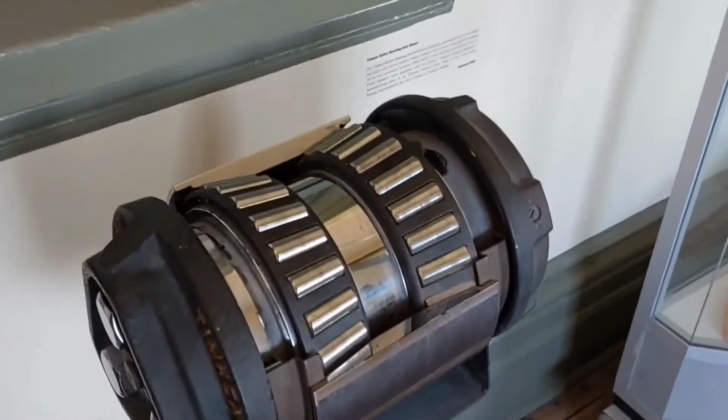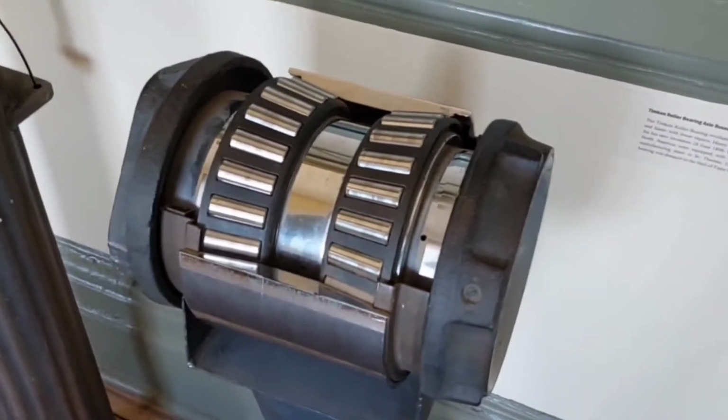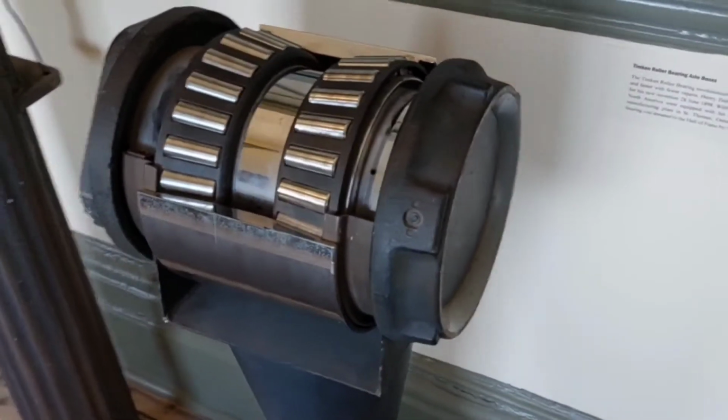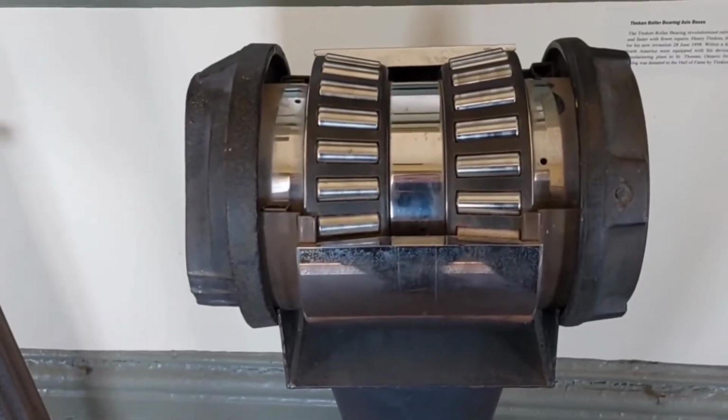From 1946 to 2013 here in St. Thomas, Timken Bearing had a plant here and built bearings just like this for the whole world. Because people are really into railroading, you'll appreciate this, I guess. Continue on.